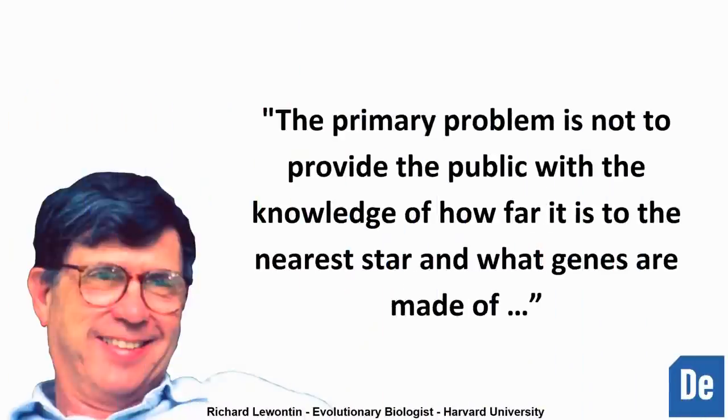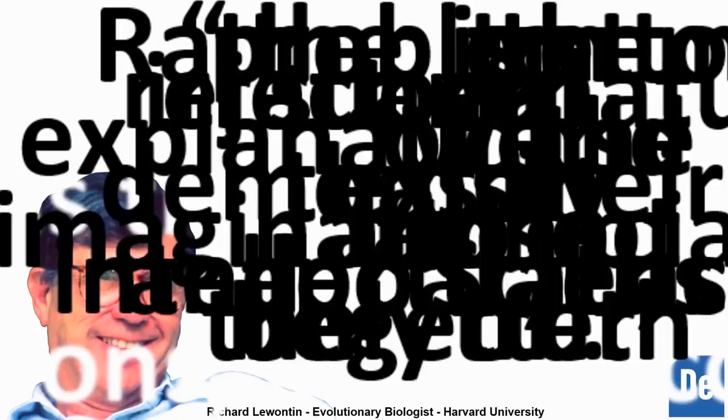You know, I love this quote here. It says, the primary problem is not to provide the public with the knowledge of how far it is to the nearest star and what genes are made of.